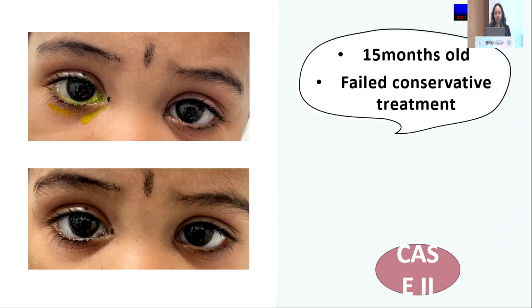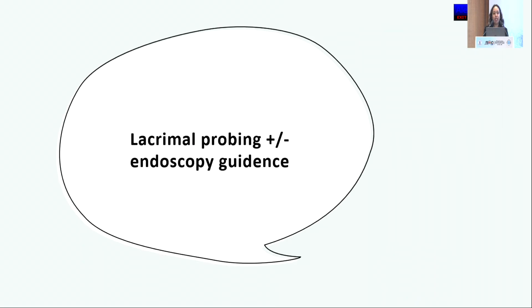So this is a 15-month-old baby. You can see the fluorescein dye disappearance as positive and increased tear meniscus. This is a failed case of conservative treatment of CNLDO. So this baby is an ideal candidate for lacrimal probing with or without endoscopic guidance.